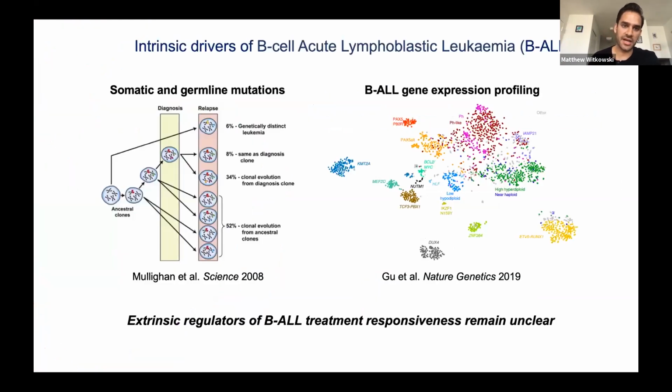To date, BALL is one of the most heavily characterized diseases in terms of genomics and gene expression profiling. Work from Jim Downing's lab at St. Jude and many others was able to show initially that somatic mutations affecting B-cell development were recurrent mutations in BALL. It caused a block in B-cell differentiation in the bone marrow. Then you have another hit that drives transformation of the disease. And that was extremely well characterized back in 2007.